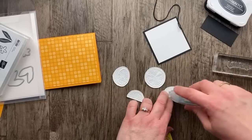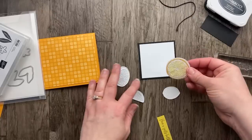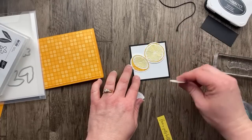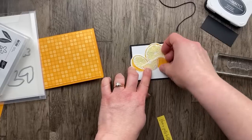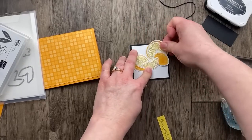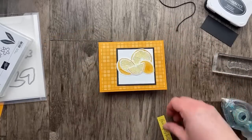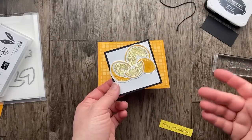But my second stamp set was called Citrus and Such. And I just loved the bold colors and shapes. And so I got the Citrus and Such and some bright Stampin' Spots. And I just made some fun, kind of bright, summery cards. And so this kind of reminds me of that first stamp set, Citrus and Such, except the new stamp sets, we have these amazing hybrid embossing folders and dies.